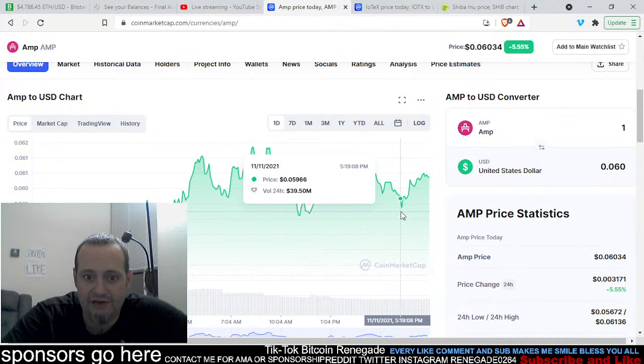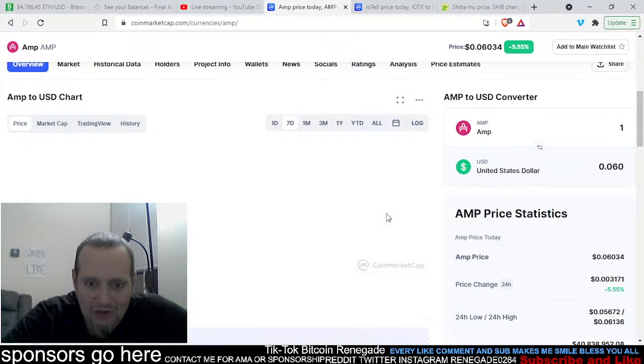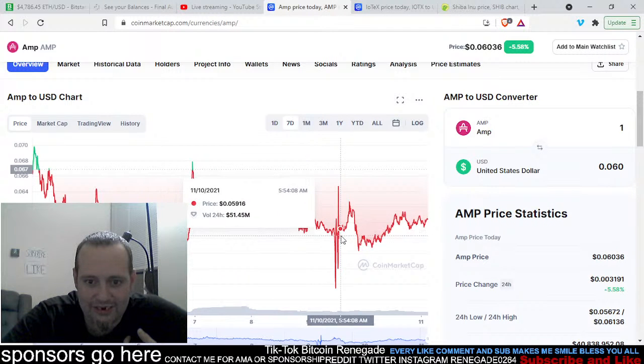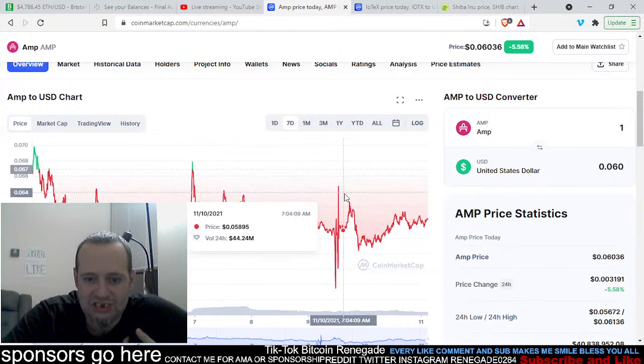60 cents if you would have even bought in at this dip. Well, you wouldn't have been a whole lot higher than you are now. But going back 7 days, you can see some crazy stuff going on. Major peaks, major valleys. Major dumps, major pumps.